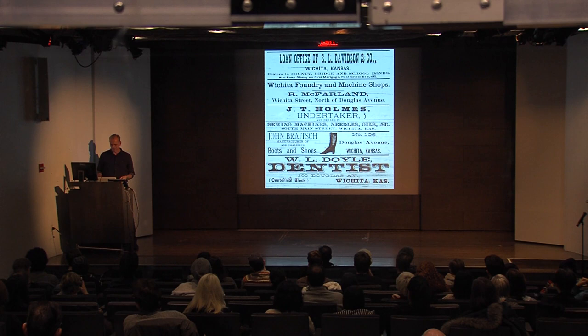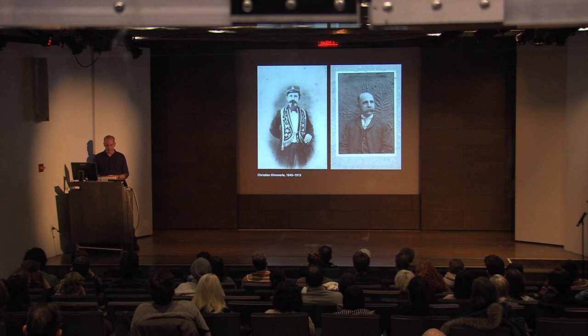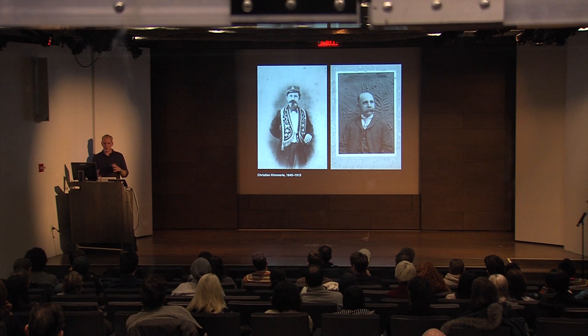And then this is the man himself, photos I found in the local historical society. This is Christian Kimmerle, younger and older. I don't know what the outfit is he's wearing on the left. I would assume it's some kind of fraternal order he might have been a member of, which is very common at the time. So he's born in 1845 in Germany in the area of Württemberg.